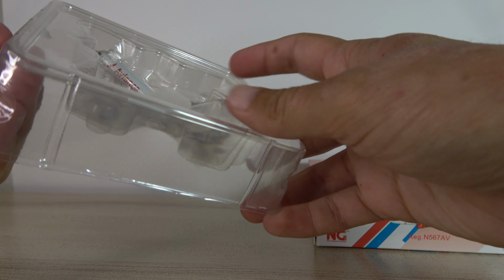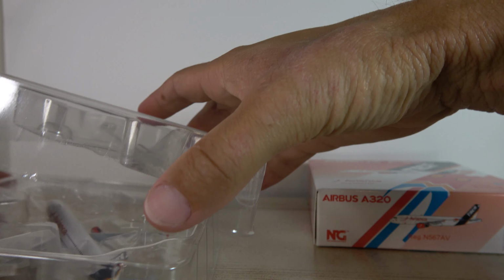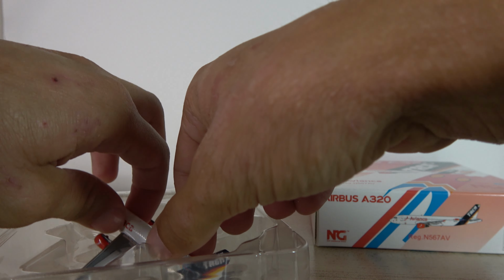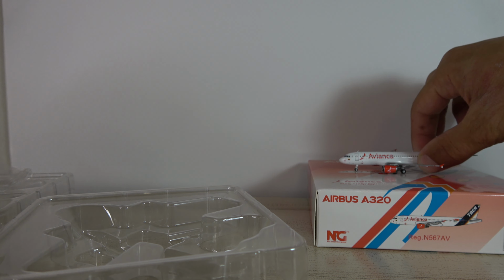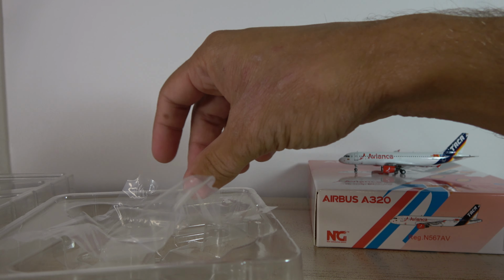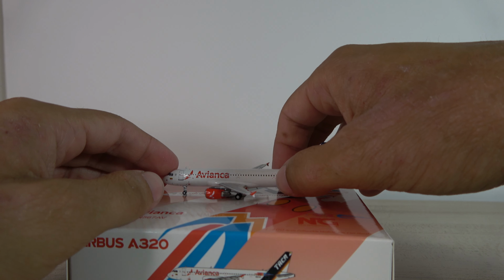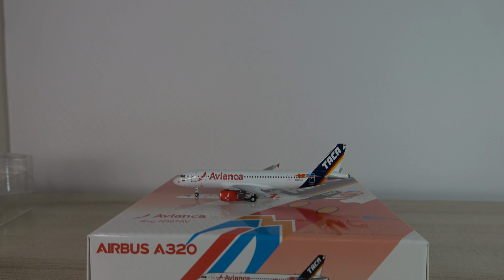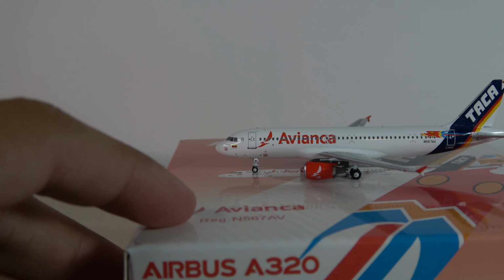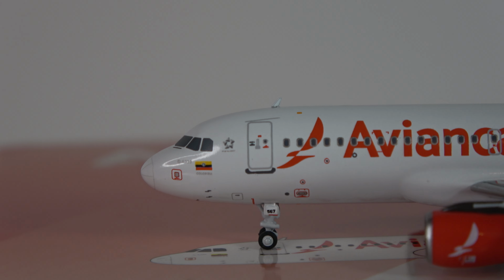Alrighty, here we go. Take the plastic out. Here's the model. Oh wow, very, very nice. Looks fantastic. Very excited for this one. Alright, here we go. Let's get the camera adjusted here. Very, very nice. So here we go.